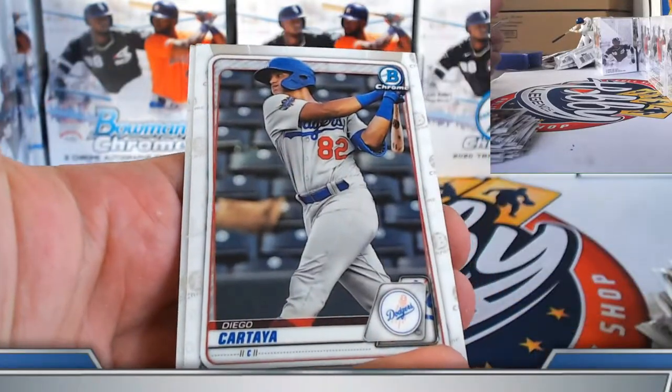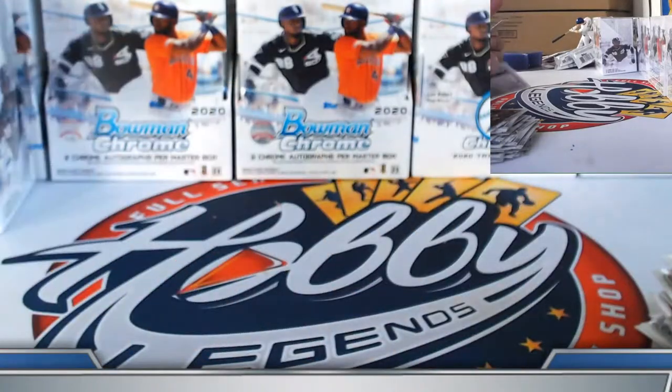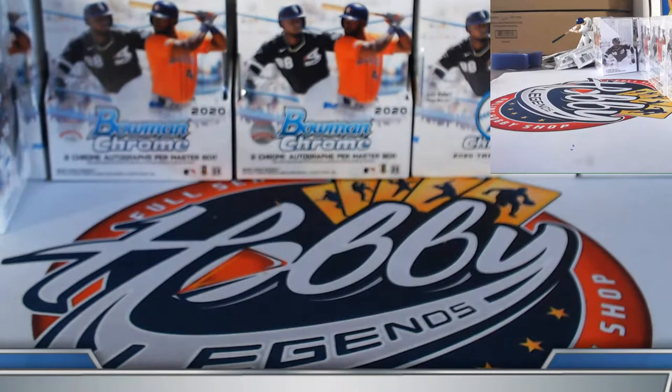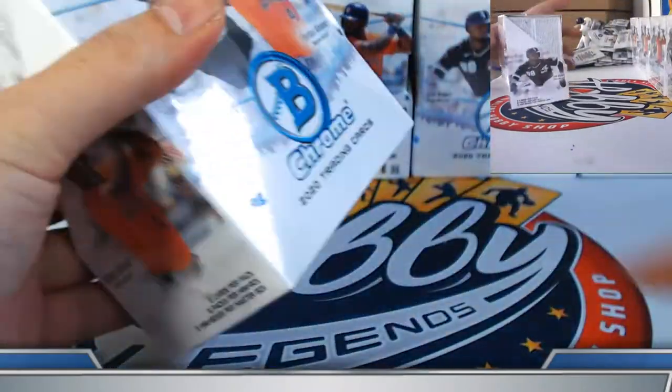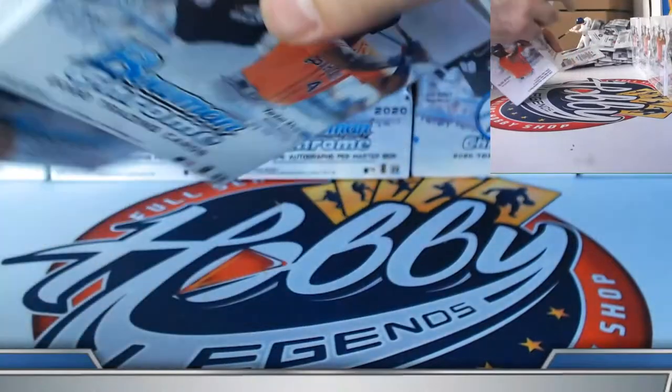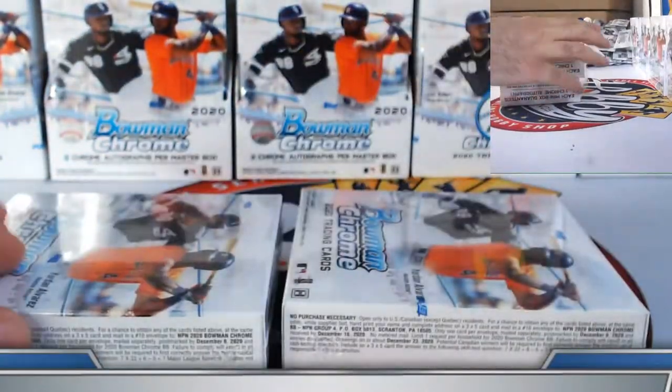Ruben Cardenas, Dawn of Glory, please. Two purples, two refractors, and an orange in the first half on the numbered autographs. All right, keeping the pair nice gold or better in the second half here.